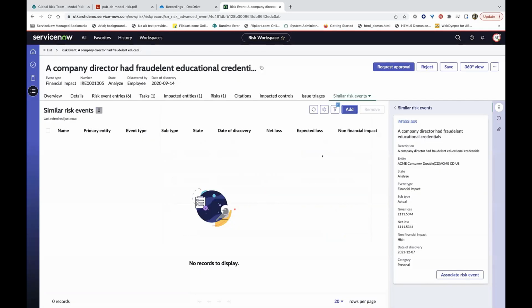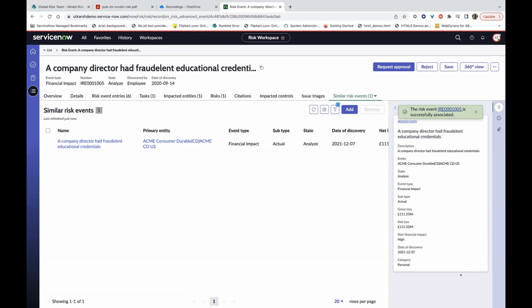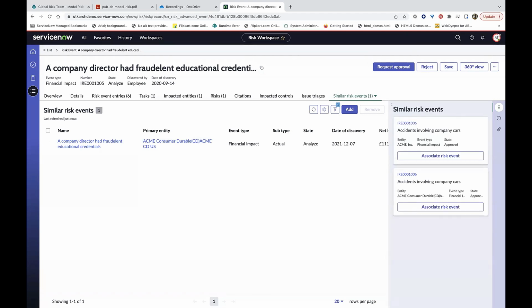So it took a lot of pain again for the users to do this. But now this AI engine is actually popping up these similar risk events. And all I need to do is just quickly go through this event that has been showcased, understand what this event is. And if I just click on this action here, it's going to establish that relationship across. So now when I report this risk event and when I analyze this risk event, I know there's a similar risk event happening, not just in my entity, but another entity around Acme Consumer Durable. So those people get notified as well. So that's how we want to leverage AI to make people's life simpler and make sure they are surfacing the right information across the platform for them.